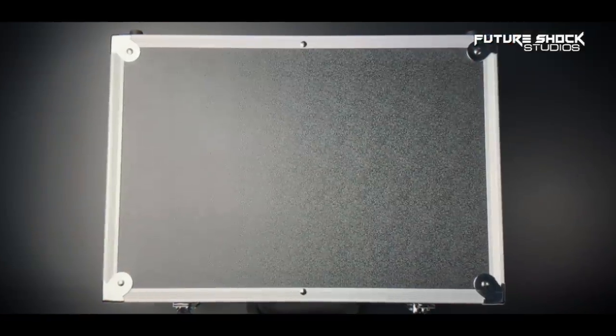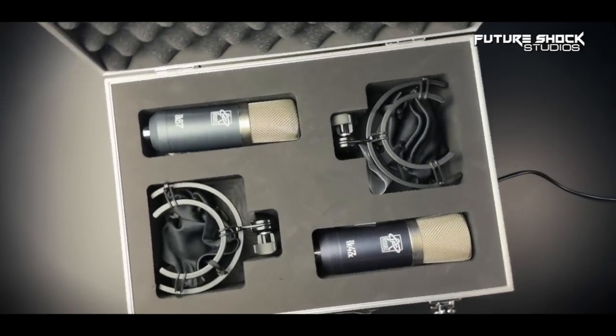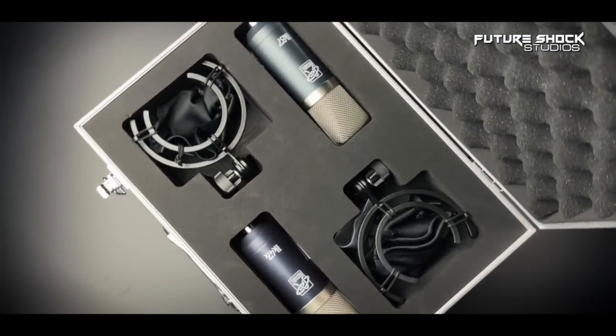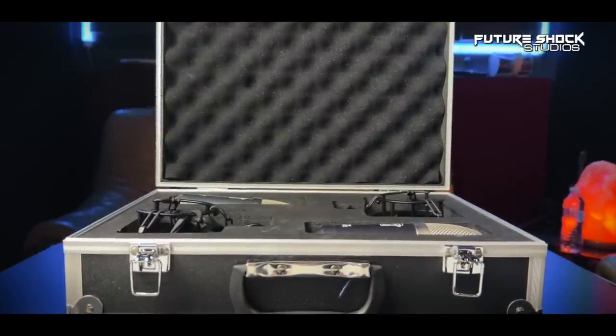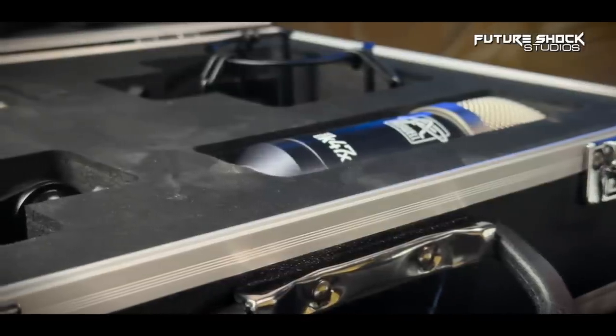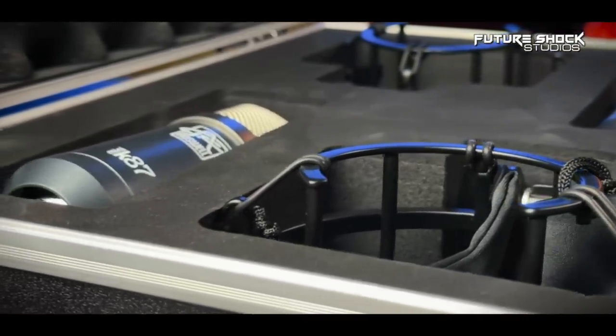So the Mini K87 and the Mini K47X come in this good quality aluminium or aluminum flight case designed to protect your microphone during travel. It's definitely designed to withstand the rigors of touring. A quick mention, each mic usually comes in its own flight case. Inside you'll find the microphone you ordered. In my case, it's the Mini K87 and the Mini K47X microphones.